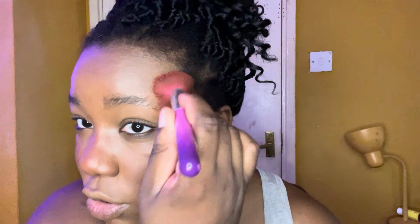So I'm going to go in with setting powder and just overlay everything, set the whole face. I'm not even going to go hard with the setting powder. The good thing with this powder is that it's so controllable. It doesn't over cake it, it's not cakey. It's just really nice on the face.